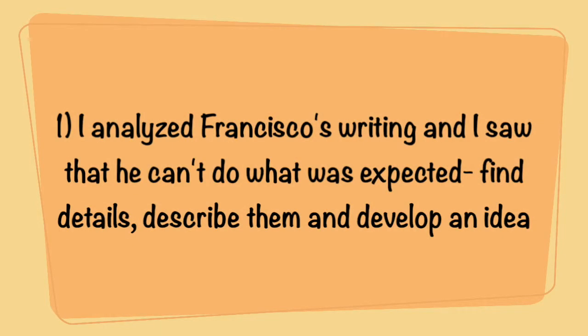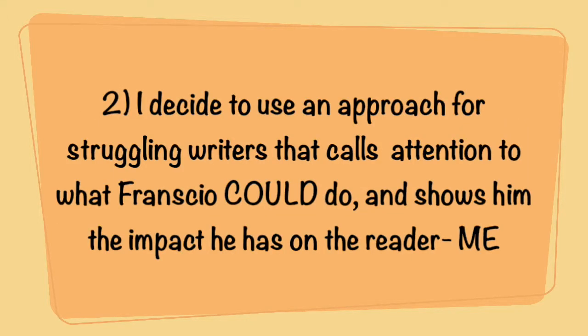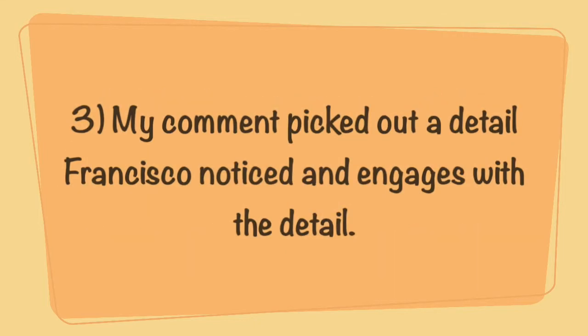A quick recap. First, I analyzed Francisco's writing and I saw that he was not able to do what was expected of him: find details, describe them, and develop an idea based on those details. Number 2, I decided to use an approach for struggling writers that calls attention to what Francisco could do and shows him the impact on the reader, me. Number 3, my comment picked out a detail that Francisco noticed and engages with the detail.